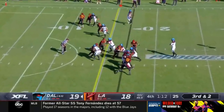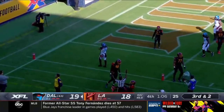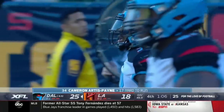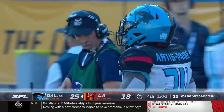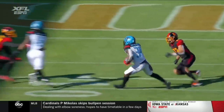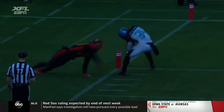They get it off, perfectly timed. Cameron Artis Payne to the left side, to the 10. A 21-yard run and a 17-yard run. Cameron Artis Payne has turned out 99 yards on the ground. Dallas is attempting a one-point try from the 2-yard line, and number 66 has reported as eligible. Great footwork by Cameron Artis Payne.